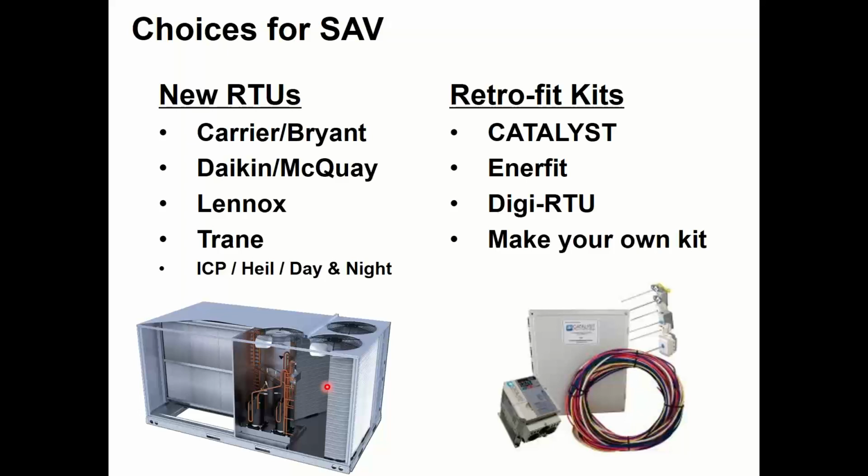All right, so if you want to do staged air volume, you have 2 ways you can do it. You can buy a brand new rooftop unit that has this built in, and that's fairly common now because it's code required in a lot of states. And even if you're in a state where it's not code required, you could still buy it.